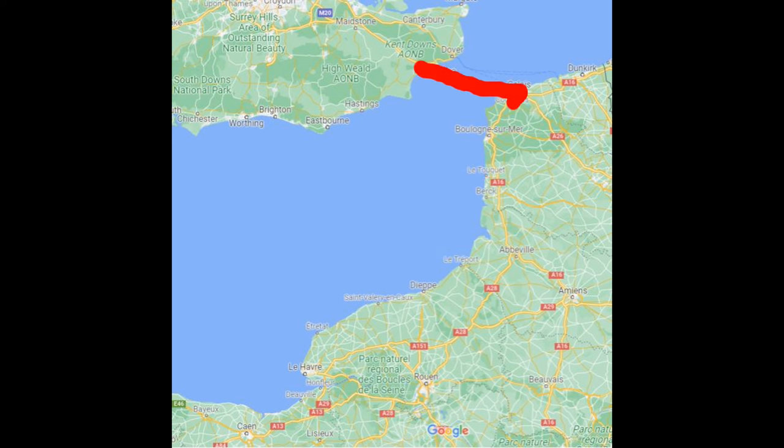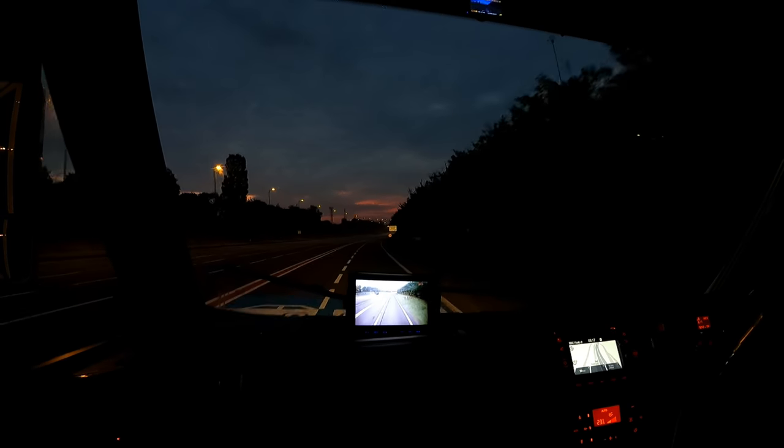And this time we are heading for Eurotunnel. Going across, underneath, all the way into France. Let's hope we get there. Paperwork's done, dogs will be okay. Let's see. So we're in the passenger traffic lane.